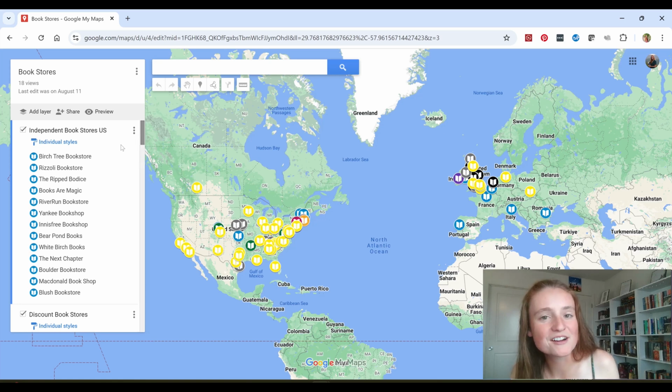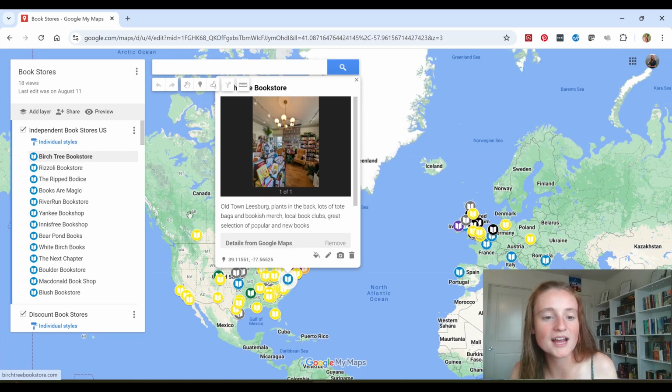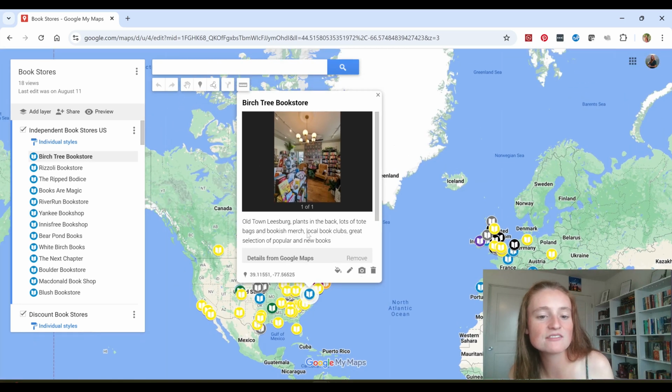My first layer over here is all my independent bookstores in the US. For each one, I normally have taken a picture and I gave a little bit of a description of what this bookstore is. I don't do this for all of the bookstores I've been to, but it is helpful for me in getting back into the mindset of what that bookstore was like, and it helps people who want to visit it.